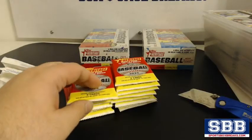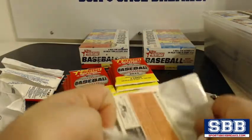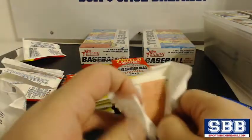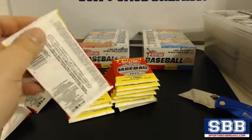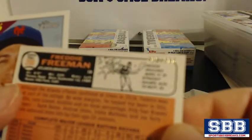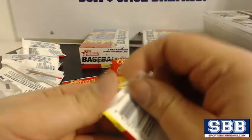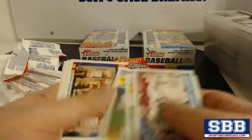Puig, Performers insert. Travis Wood. Mike Minor. Freddie Freeman to 566. Freddie Freeman to 566. Opera House again.